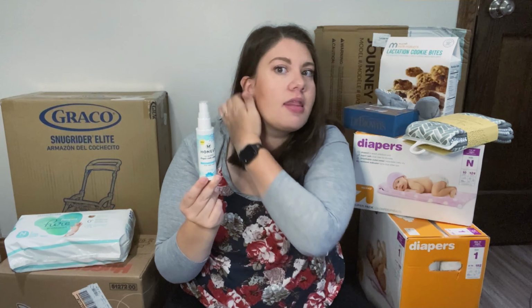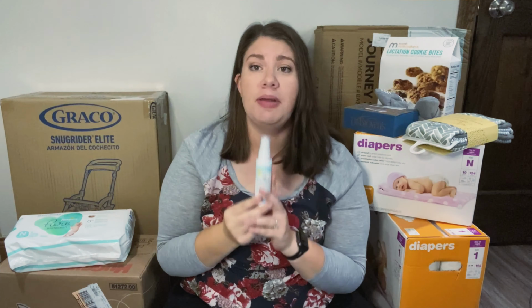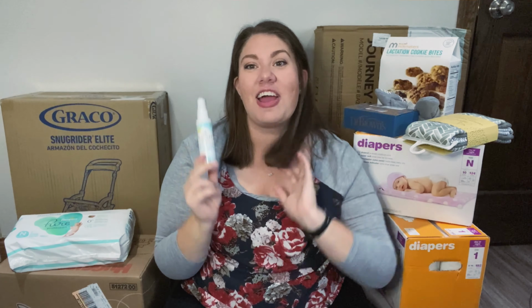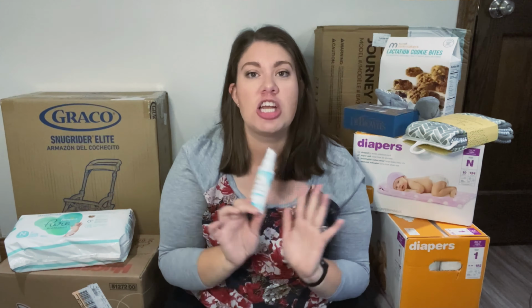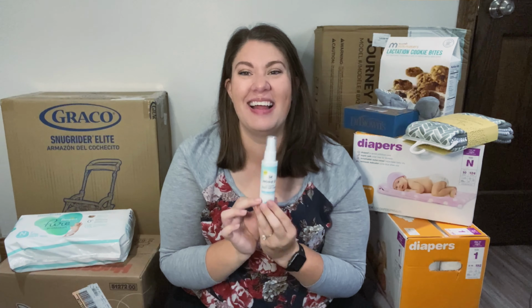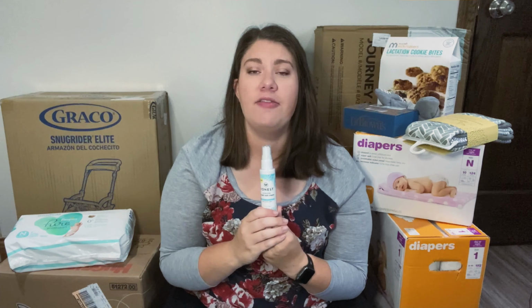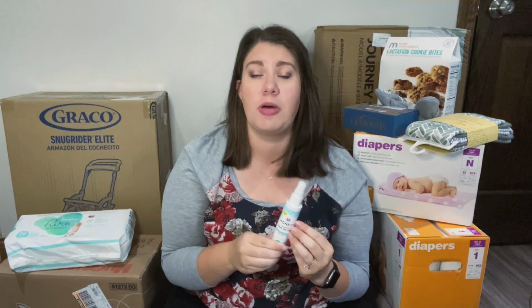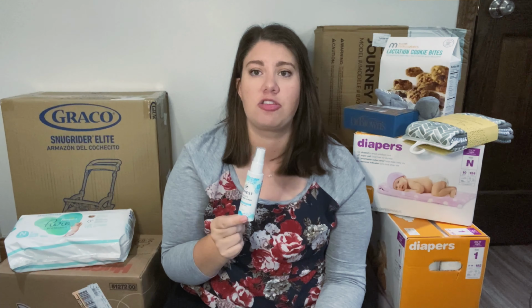And then I bought this Honest Diaper Rash Spray. Let me tell you, you guys, diaper rash spray is life-changing. It will change your life. You need it. If there's one item that you splurge on, get this. Seriously, it's expensive for diaper rash cream. I have not found that I've had to use diaper rash cream a lot with my kids, so this will last me a very long time. It's why I don't really mind spending a little extra money on it.